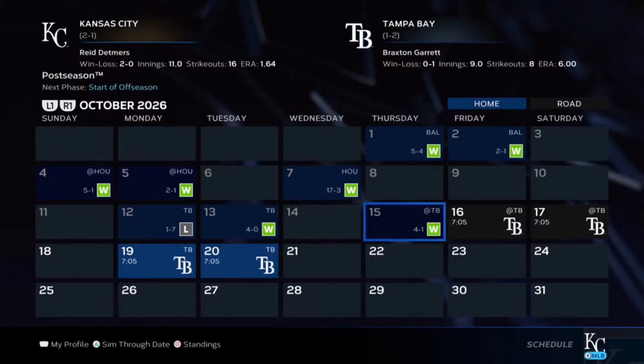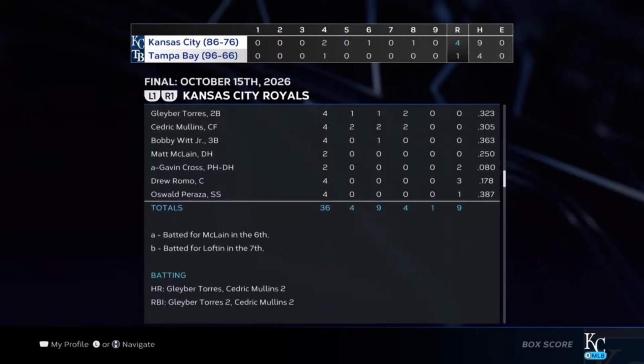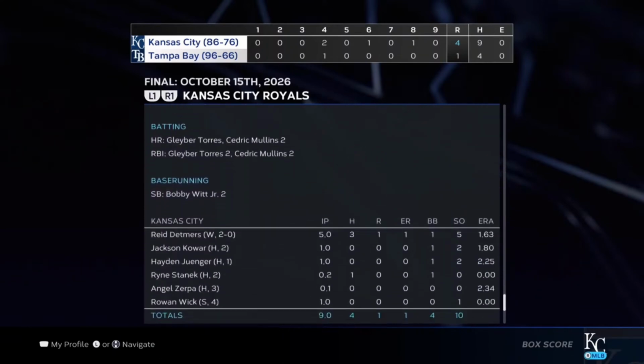And today we're going to be going through Game 4 of this ALCS series against the Tampa Bay Rays. But first, let's recap Game 3. We were able to take home a 4-1 victory.